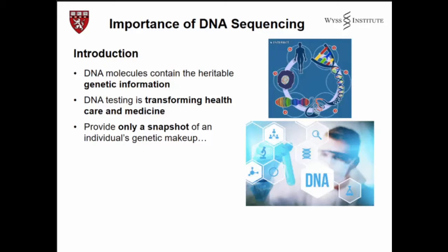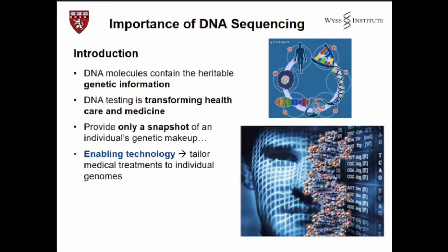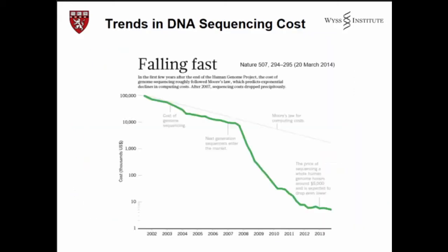So genome sequencing is very important, and I just would like to show a complementary method. Genome editing will be also very important in the next century. So clearly, enabling technologies are needed to realize this goal and to address many major challenges associated to disease.